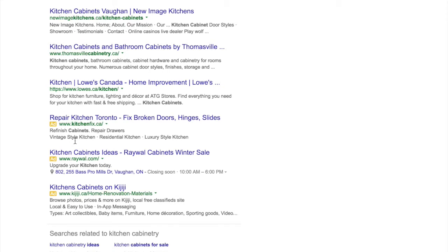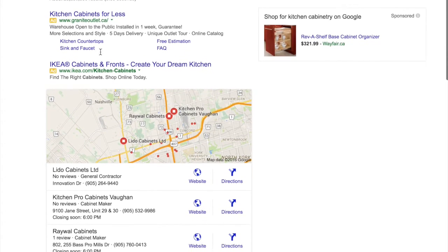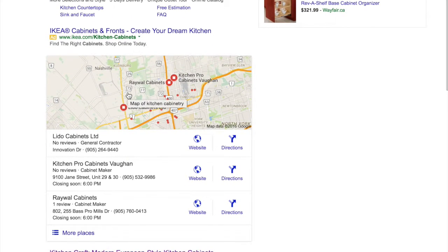As you see right here, kitchenfix.ca is just sending them to the home page, and same with Raywall. Also up here, Granite Outlet is also sending them to the home page. So what you want to do is send them to the targeted page that they're searching for, so that they can get the exact information on that company that they want to figure out, and so that they can call you and figure out what's next and what's the best course of action to go ahead from there.